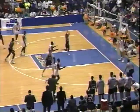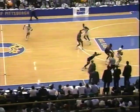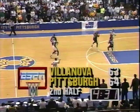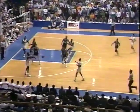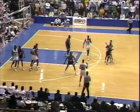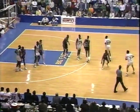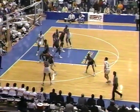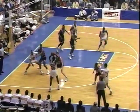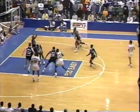Has he been a horse? 13 from Rodney Taylor. Miller circles the wagons, finds Porter. Head's always up, though, isn't it? Now Pitt will reset with 4:25 to play, up 1. Here's the set for the back screen. Didn't get it. Johnson pops out. There it is, and they got it.